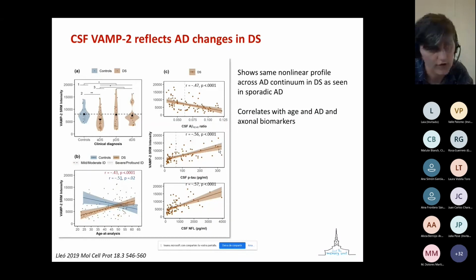We also found that they correlated very well with AD biomarkers. So this is the CSF A beta 42 to 40 ratio, phospho-tau, and neurofilament light, with VAMP2 on the y-axis. And you can see strong correlation with AD. So we concluded here that this was validation of what we saw in sporadic AD. We see a very similar profile over the course of AD in Down syndrome, and the changes are in fact related to AD itself and not to intellectual disability or trisomy 21.